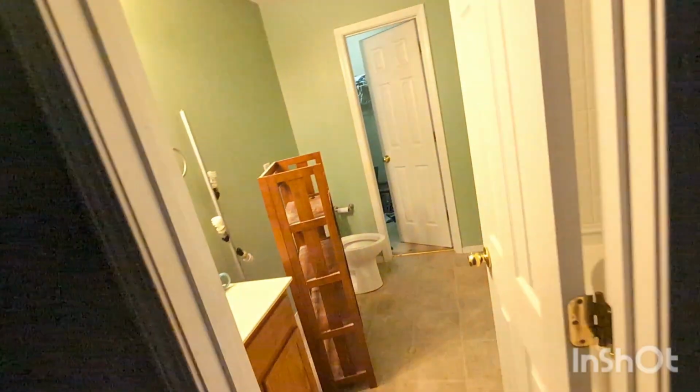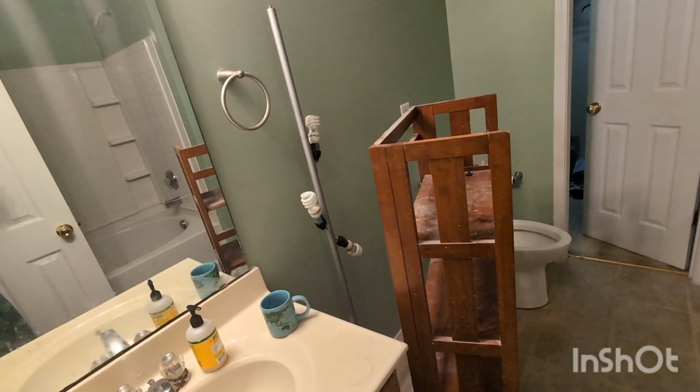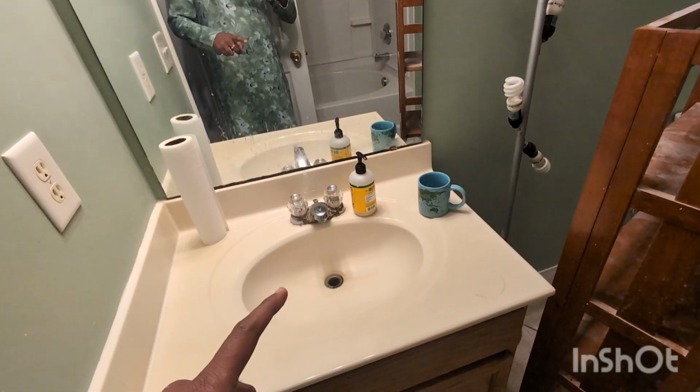This is the master bedroom, so it needs pretty much a new paint, maybe new flooring, and in the bathroom, new fixtures. And then this bathroom shower looks good, and the closet looks good. I think you just need to clean up all this stuff.